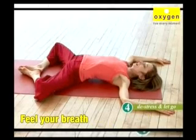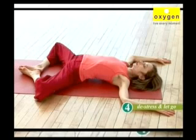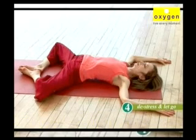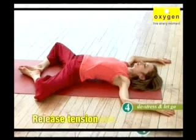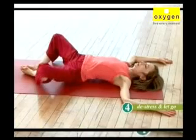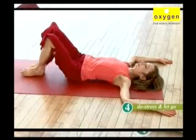Feel your breath. Let the hips open naturally. Let your shoulders remain open. And keep your belly soft as you stay here. Just feeling everything opening. The tension releasing out of these areas. And then, slowly, bring the knees together.